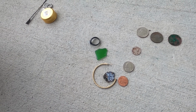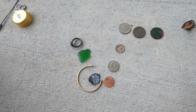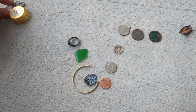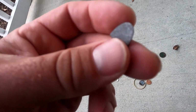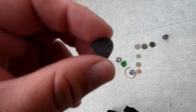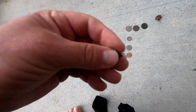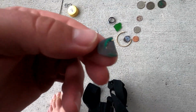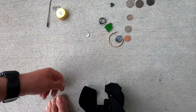Yeah, anyways, not a bad hunt. We'll take it. It's always good to find silver. Oh, you know what? There's another piece of silver, I think. Let me see if I can go find it. Yeah, so I'm pretty sure this little piece, I forgot what it rang up as, but I'm pretty sure this little piece is silver too. Not that there's much we can do with it, because it's broken, and it's light, but it's still silver.